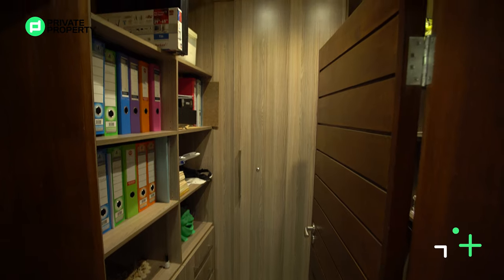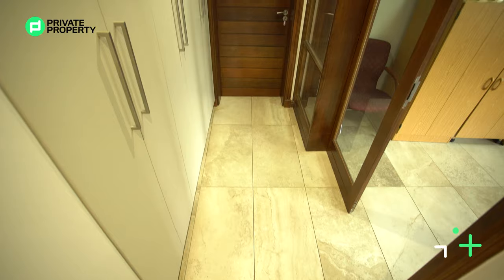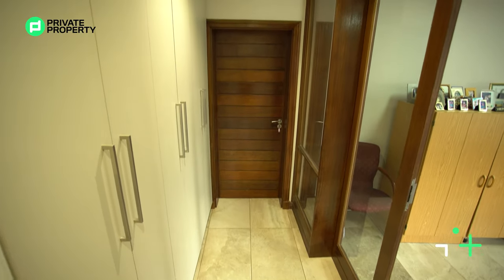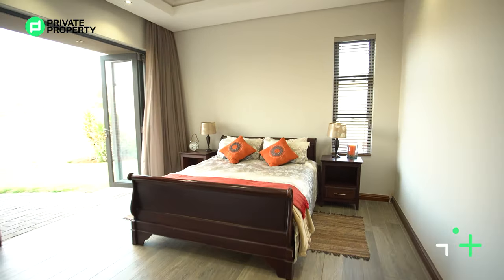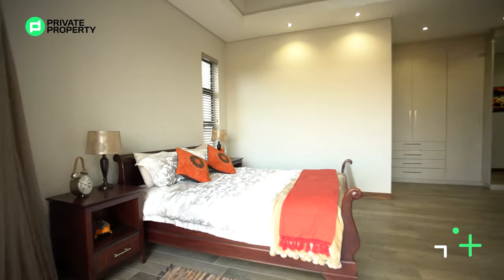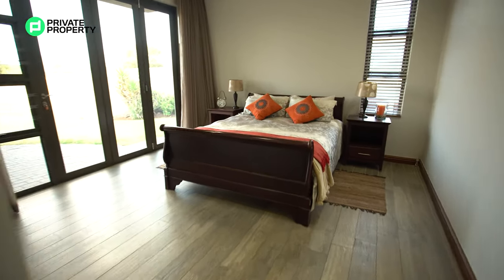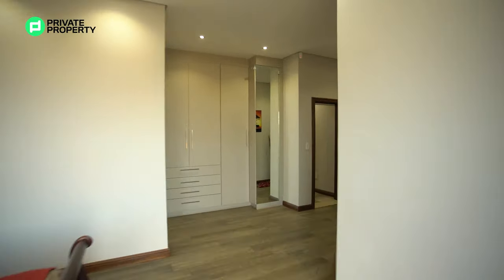Now, moving across though, there's two other things we need to talk about. One is you've got access to your other garage over there, and then right over here, past your linen cupboards, you've got your first bedroom. And the first thing you're gonna notice in the first bedroom is this tilted ceiling with a skylight letting in so much light. You've got a stackable aluminum door, just like we've seen throughout the rest of the home, leading out onto your incredible garden.